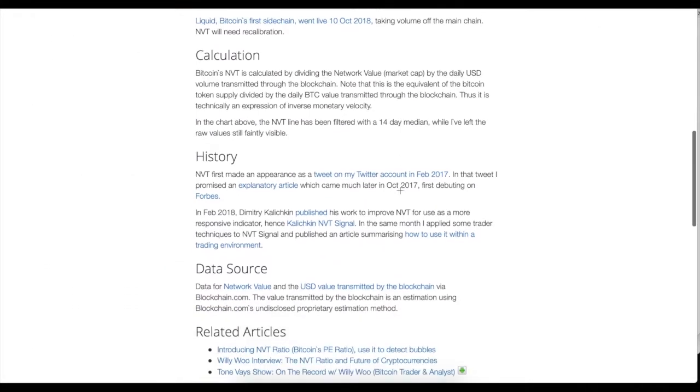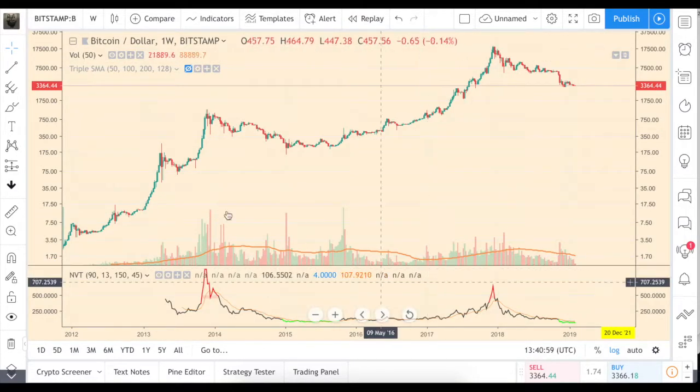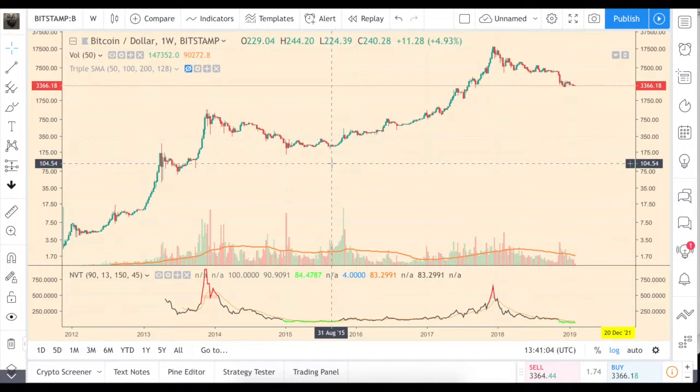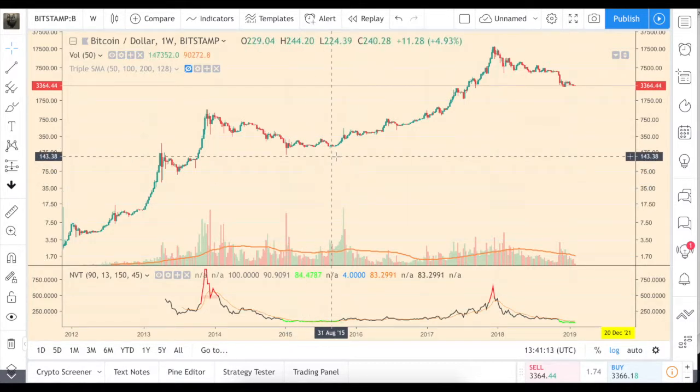the way you can put it is that since you divide the market capitalization by the volume of transactions in dollars, in principle it is equivalent to the Bitcoin token supply divided by the daily Bitcoin value transactions through the blockchain. So basically it is 1 divided by the volume, because the number of Bitcoins is pretty much the same. If you compare two different states, then basically what you need to know is how the volume of transactions on the blockchain, represented in Bitcoins, will look.